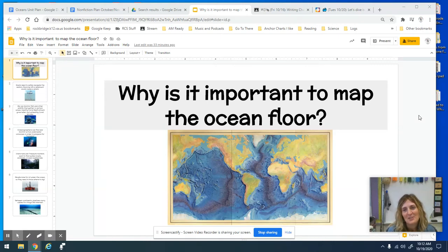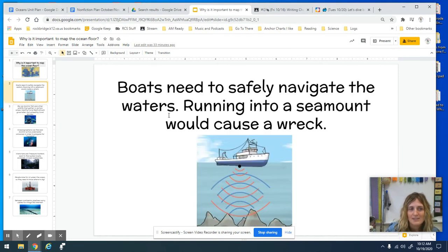Why is it important to map the ocean floor? Why is it necessary to know the deepest parts of the ocean waters if most of us can't exactly go there? Definitely, cars can't drive there. So, who needs to know this information? Well, there's a couple good reasons.